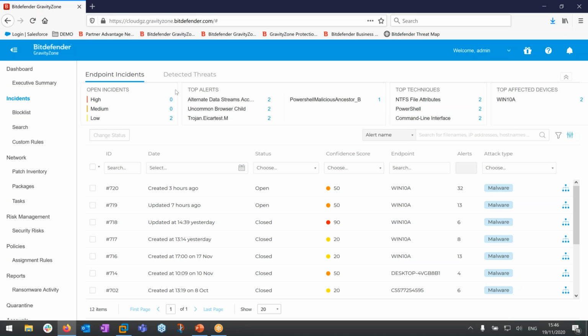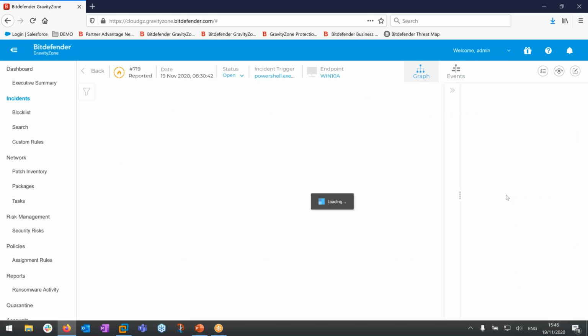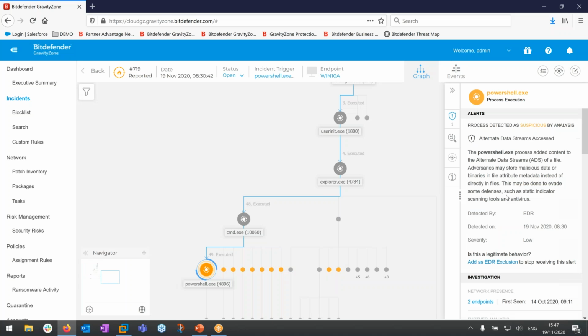So at the top level here, we can see a variety of titles and a high-level view on what's been going on. Through here, we can filter and display what we want. Here, I'm just going to take a look at this last event here that has previously occurred. So firstly, you can see a very graphical view here of what's gone on. And you can see it was PowerShell, but it has been doing something very suspicious, something that is not normal, or we would not expect it to be normal.